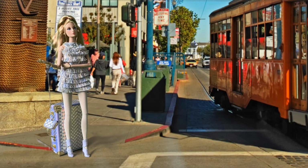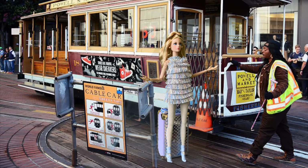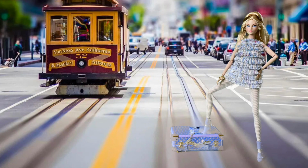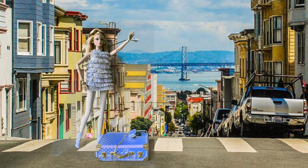Ooh, Fisherman's Wharf is nice. Why won't that trolley stop for me? What do you mean it's closed for repairs? Why can't I get on? Maybe if I stand here on California Street. Or maybe if I just stand in the middle of the street.